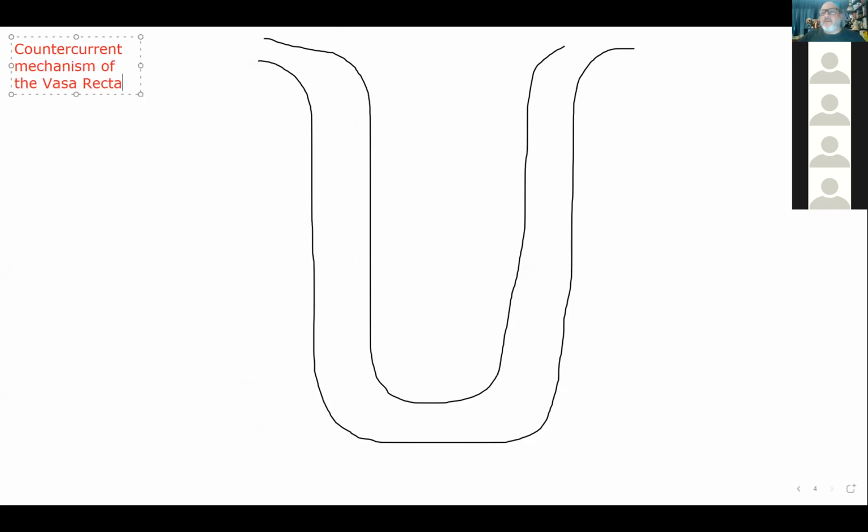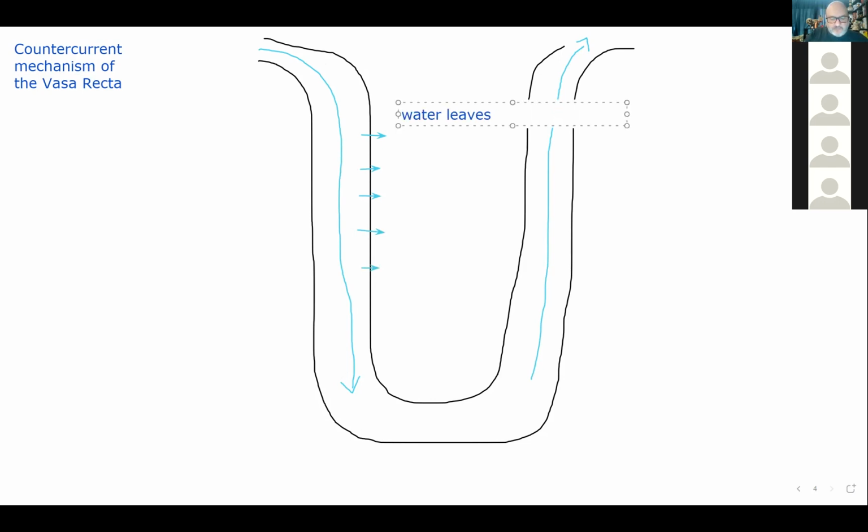So let's think again about what's going on here with our filtrate. Our filtrate is going down on this side and it is coming up on this side. As it is going down on this side, we know that water is leaving the filtrate. And also we know that our pyramid gets a higher osmolarity. The pyramid forms that osmolarity gradient.